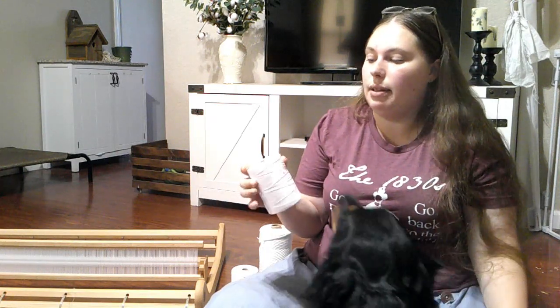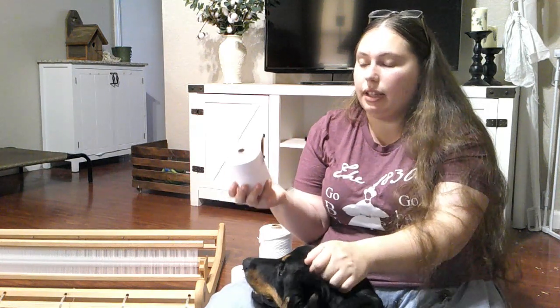It's going to function. So the thread we're going to use is the Maurice Brassard Blanchy, which is the white, in 16/2. Basically, it's cotolin, so that's cotton and linen. It's a 60% cotton, 40% linen base yarn, which I think the originals were mostly just pure linen. Linen was not in my budget for as much as I need, so I went with the cotolin, and I thought that would be best to go with that.